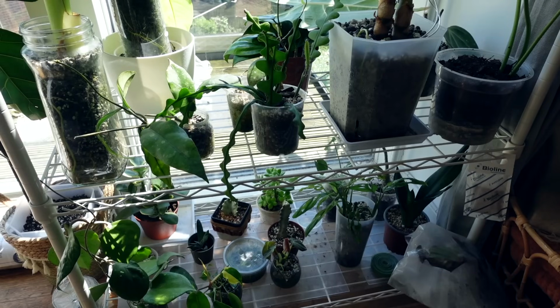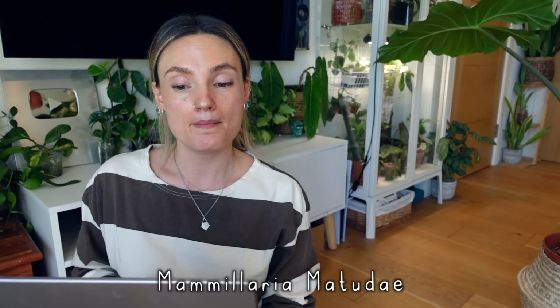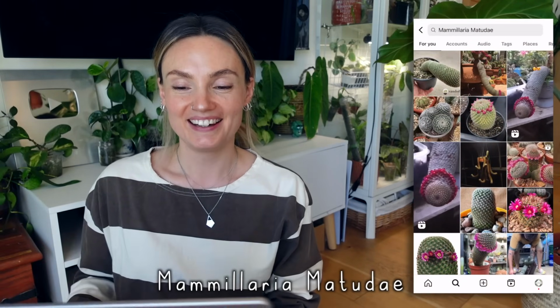And then this next one gave Ross a good giggle. It is the Mammillaria. Oh my God, that's a big bee. Whoa. Okay, let's get you out. Look at the size of that. Can you see how big that bee is? Whoa. Whew, okay, the bee is successfully released back. The Mammillaria matudae, commonly known as the thumb cactus.